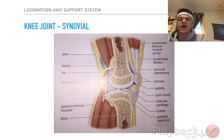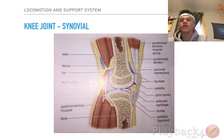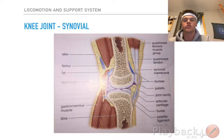You have those bursa sacs, and there's your patella right there. This is obviously your knee. Tendons help work together with that. There's fat in there, and this is how a synovial joint works. Those two immovable bones work together to move.